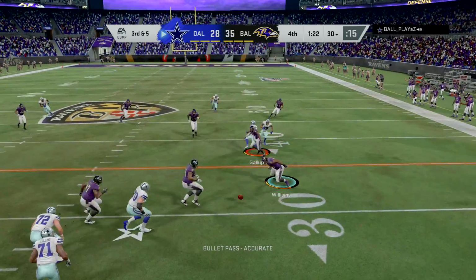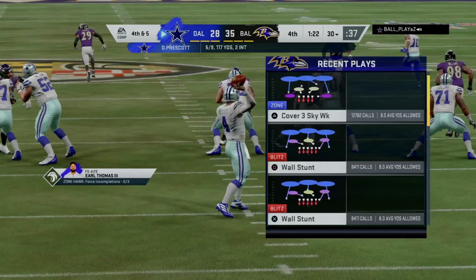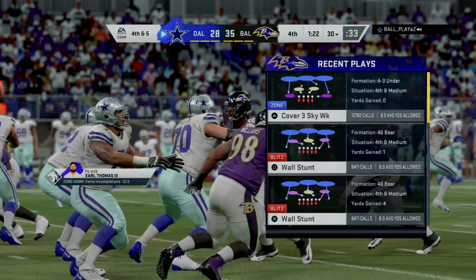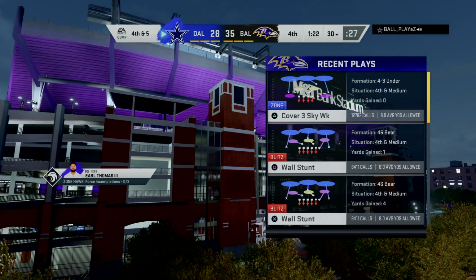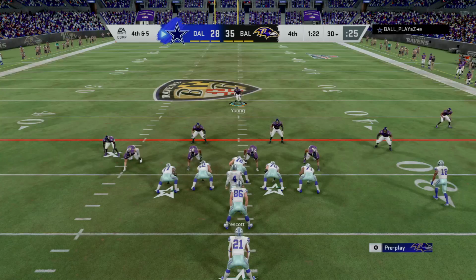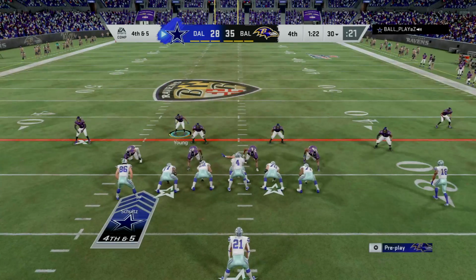Prescott. And nearly intercepted there. That would have been ball game if he had clinched it and caught it. Instead, it gives him one more chance here on 4th down. One score down. Here we go. They're going to go for it here on 4th down.